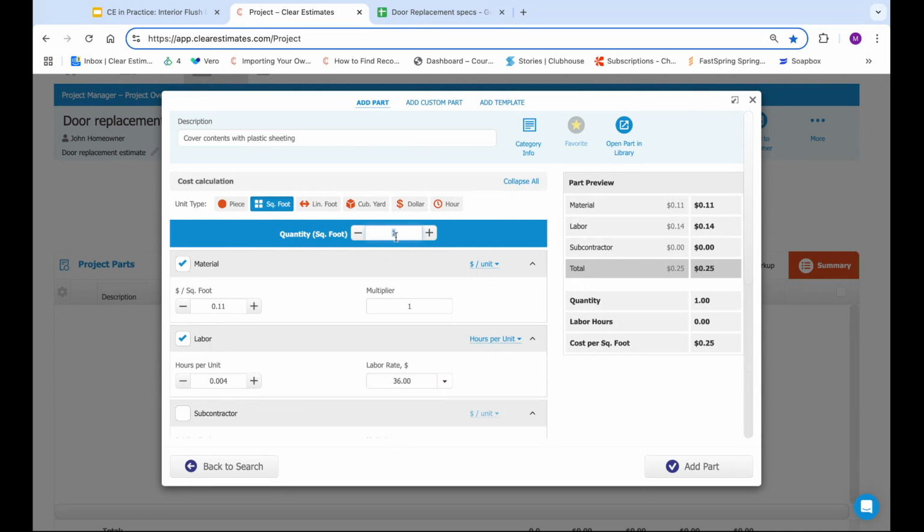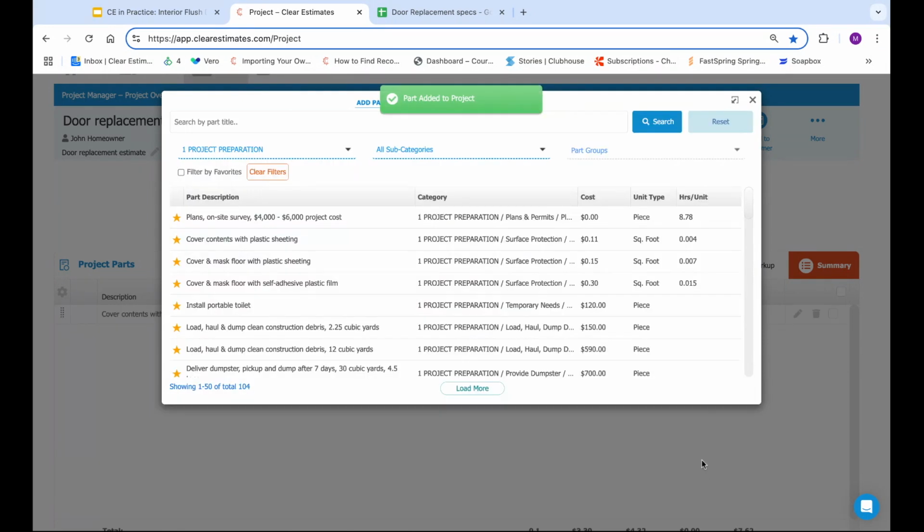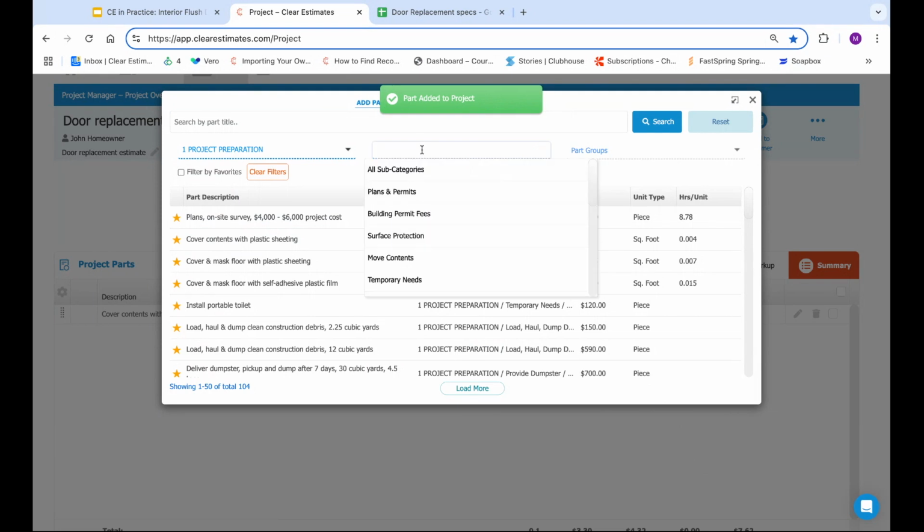And right here in this blue bar, I can plug in a quantity. So we'll just say it's about 30 square feet of area I need to cover with this sheeting. We already have the costs built in for us. So then we're going to go ahead and add that part into our estimate. I can always kind of use these subcategories to get a little more specific.